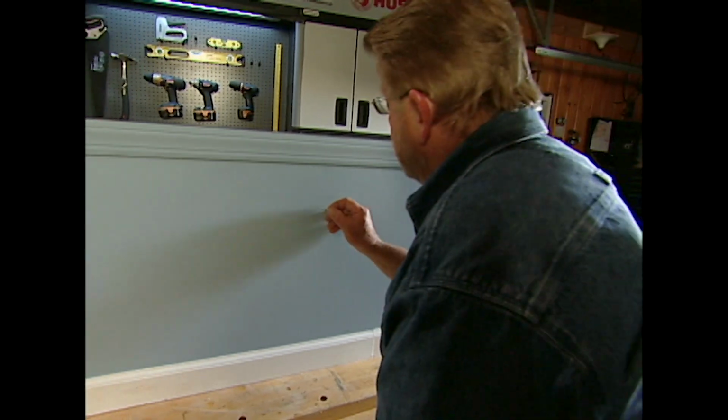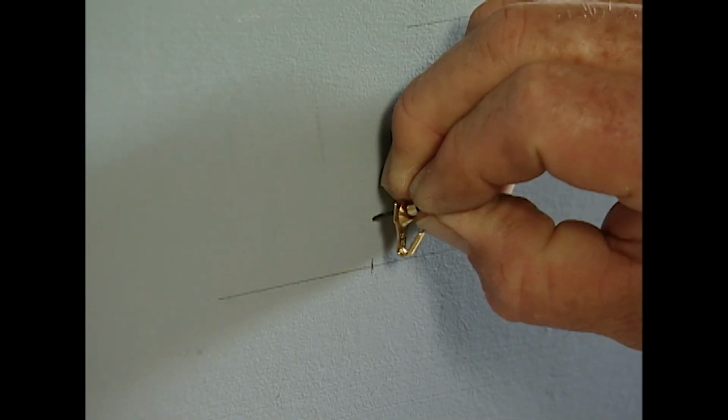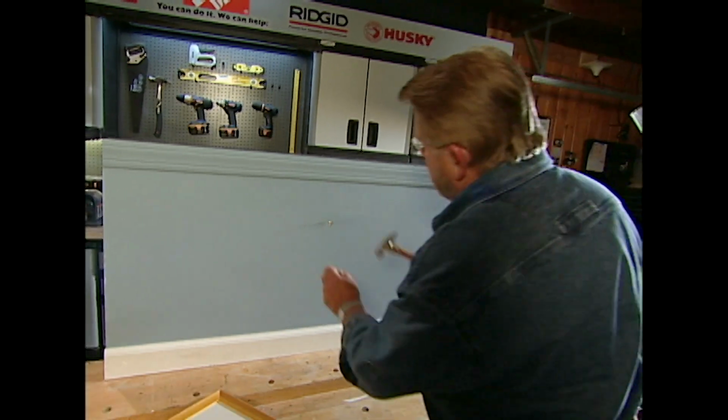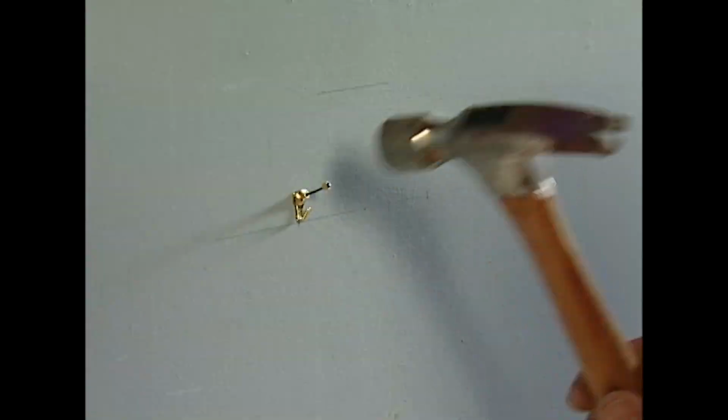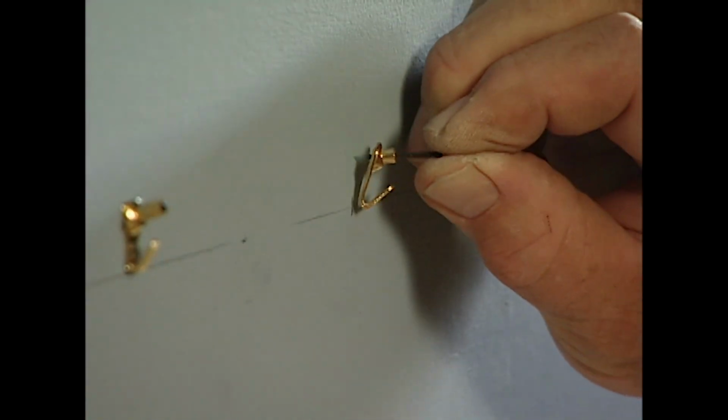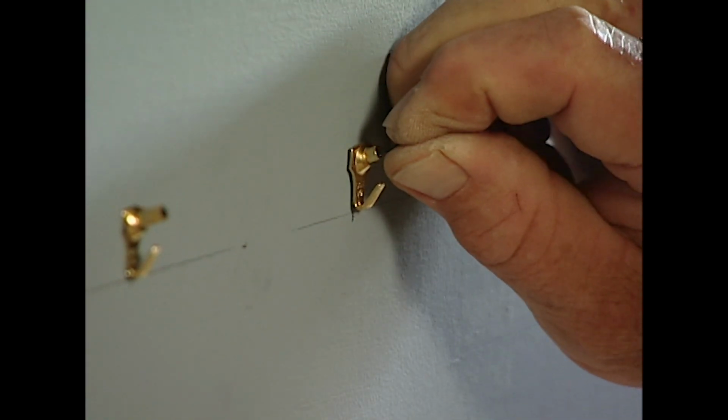Now, for precise hanging, this is important. Be sure to place the bottom of the hanger, not the nail, on the mark and drive it in. Put the second hanger on the other mark and pound it in.